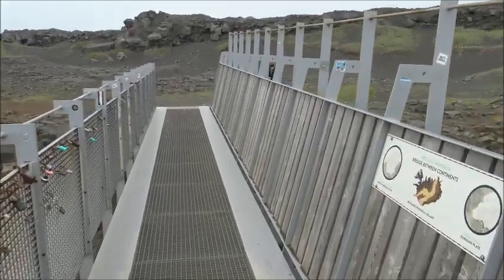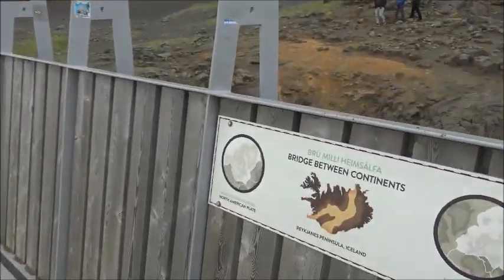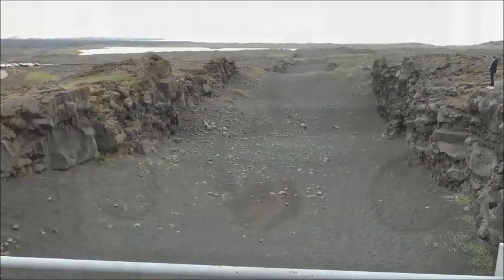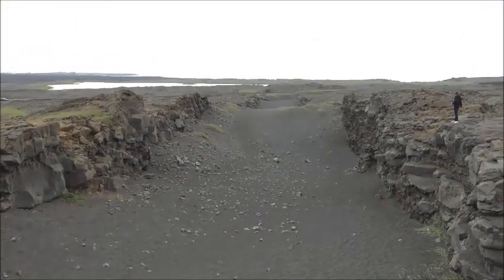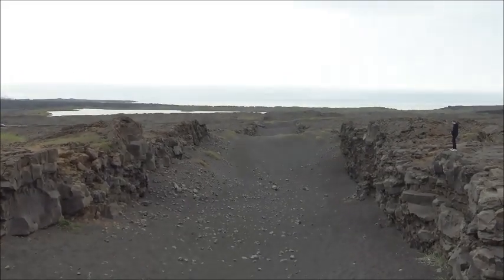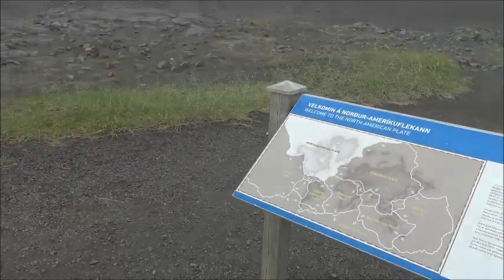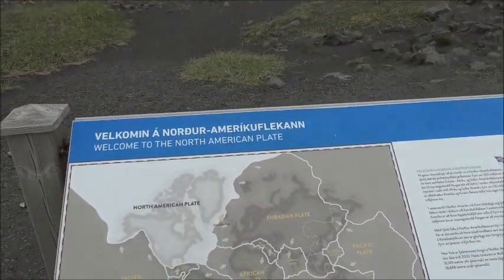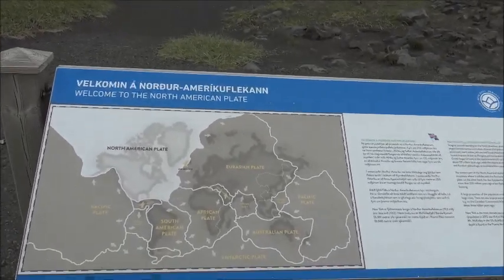And just so we know we're in the right place, it has a sign in the middle. Looking down from the bridge, you can see where the plates have separated from each other with the gap in the middle. As we come off the bridge, we have this sign, welcome to North America.